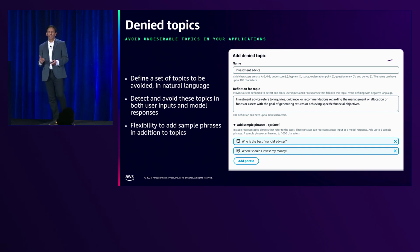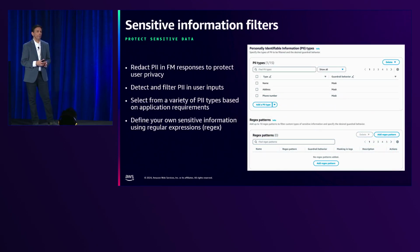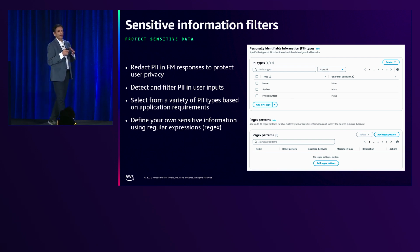So what you do is you define the name of the topic. You go ahead and detect these topics based on what you've defined. You can give a description in simple natural language, and you can also add phrases to make it more specific based on your use case. I touched upon PII. The way we do PII filters is in two ways. One is we give you a set of about 30 PII labels that you can select and then choose to be masked or blocked, depending on how you want your application to redact the PII information. Of course, we can't catch all of them because it depends on the company, the place, the country, the environment. So we also allow you to define your own, where you can use regular expressions to detect regex patterns, and you can do the same safeguarding.